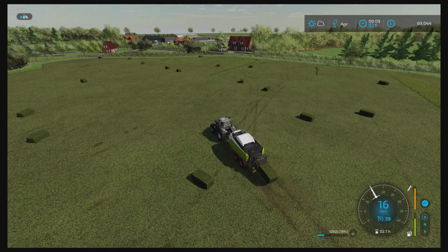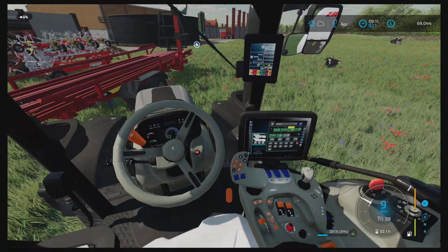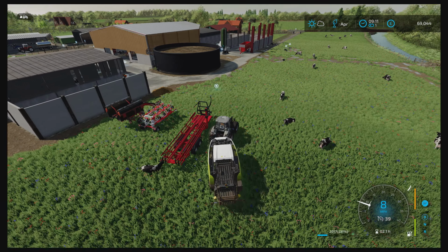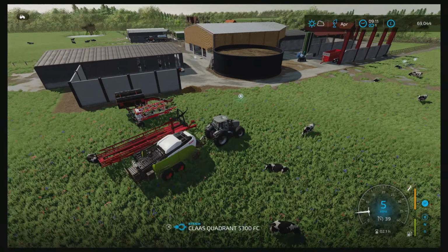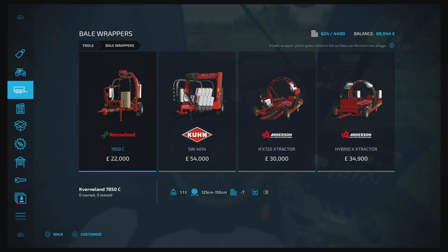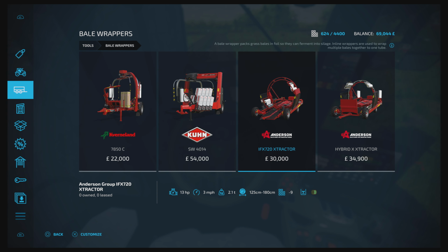I'm going to say the word again. Potentially, we might replace this tractor with something a bit less horsepower, because a lot of farms maybe wouldn't have a Lamborghini with 224 horsepower. Actually, before we head down to the store, let's get the, because I believe, yeah, it only does up to 220.